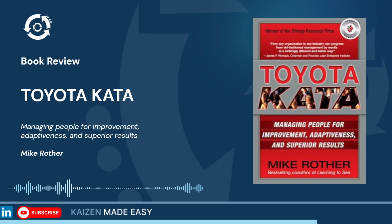Okay, 4. What is your next step? What specific action or experiment are you going to run next? This kicks off the next PDCA cycle. And the 5th question. When can we go and see what we have learned from taking that step? This reinforces the need for rapid cycles, learning in hours or days, not weeks or months. And crucially, it implies joint observation. So the coach doesn't just get a report back.